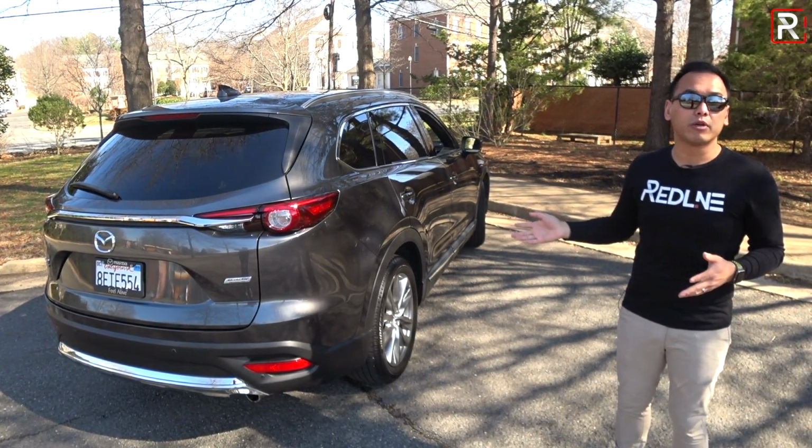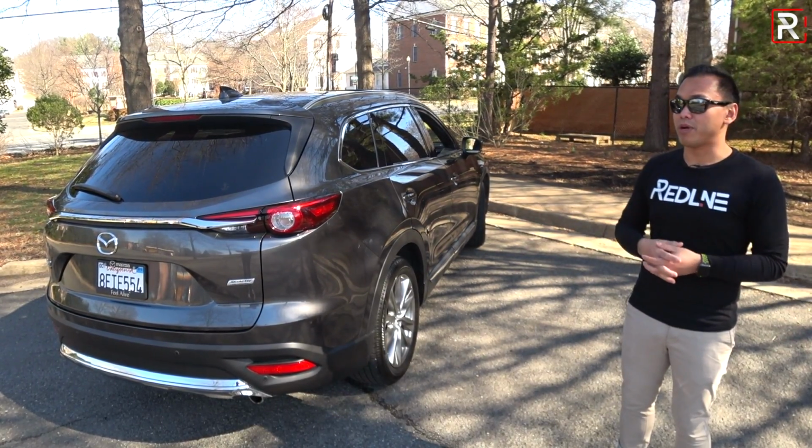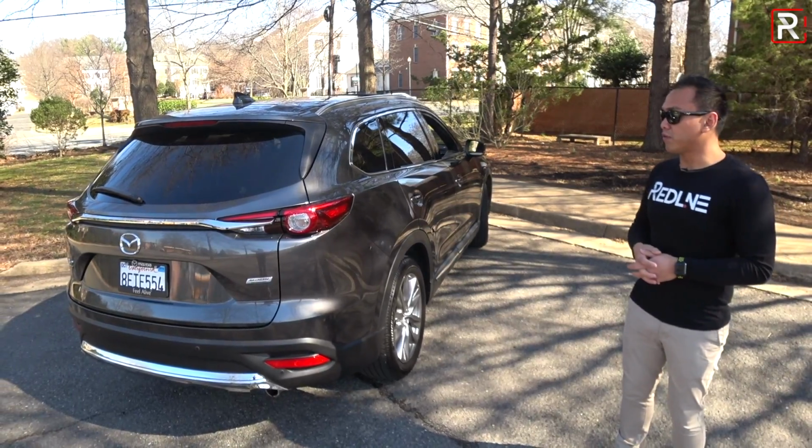If you want a comparably equipped Volkswagen Atlas, it's going to be over $50,000, and a Pilot Elite is around the same price. But with all that said, I hope you guys have enjoyed my full overview on this 2019 CX-9 Signature.